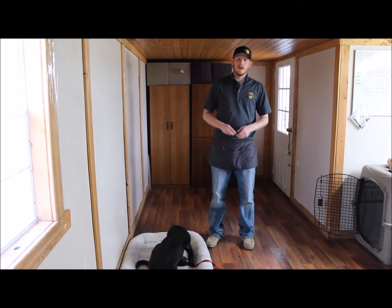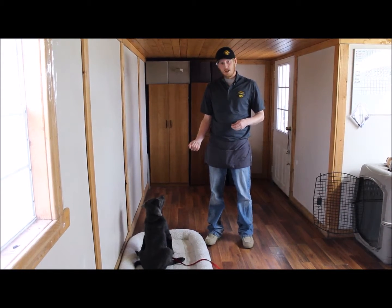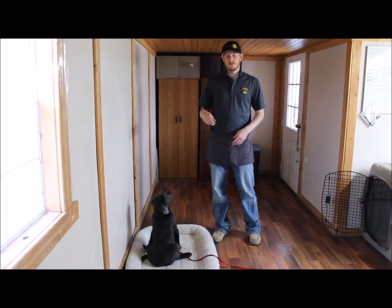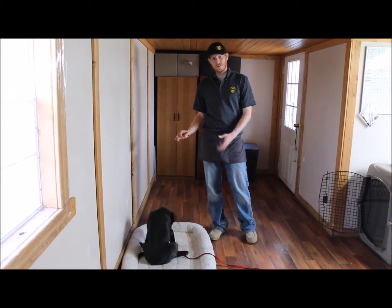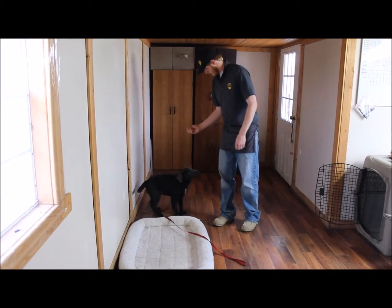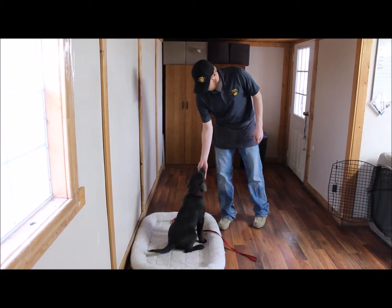I'll also make sure that I always give a treat to him in the palm of my hand. That way, if I need to, I can close my hand and restrict the treat. As well as, if you give it to him between your thumb and forefinger, you're just asking him to bite you. And so, come here. So, gently. Good boy, good boy.